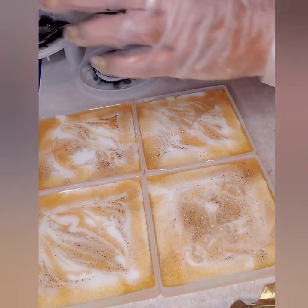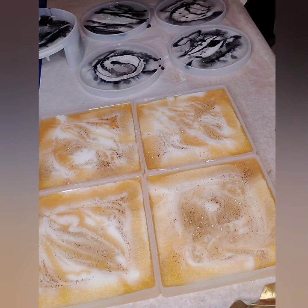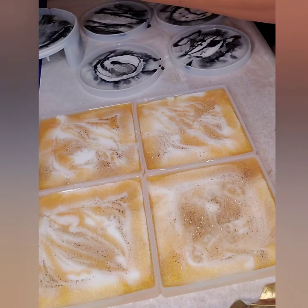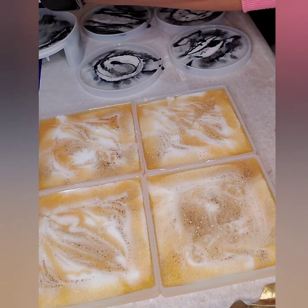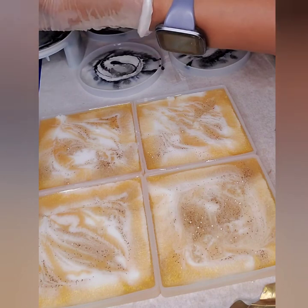And then what I got left? I got some silver. Just gonna tone some of that black down. I still got black left though. So I might have poured a little bit too much, but I do see some spots where I can put it, so we'll see how that works.